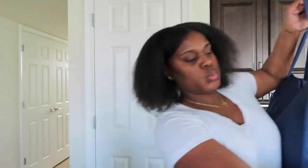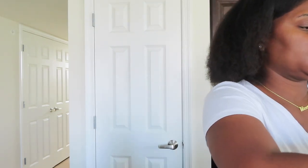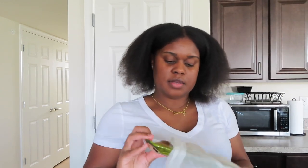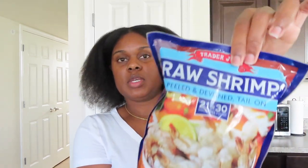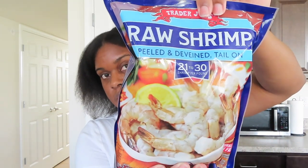And now for Trader Joe's. Okay. So I got some chicken tenderloins. This past week I made a copycat burrito from Chipotle, and I was able to cook those perfect, so I was like, let me just get some more of those tenderloins. Some of the frozen shrimp. I got these for the first time last time I went, and I liked them a lot.